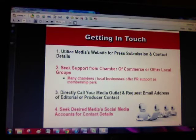Seek desired media's social media accounts for contact details. You check on Facebook and there's contact details. That may or may not be the person that's putting something on their social media, but it might be just another contact. And the more you put it out there, you increase your odds of getting some attention.